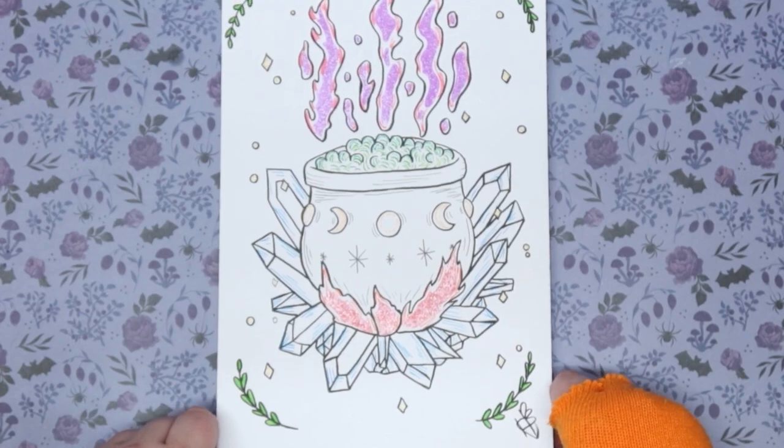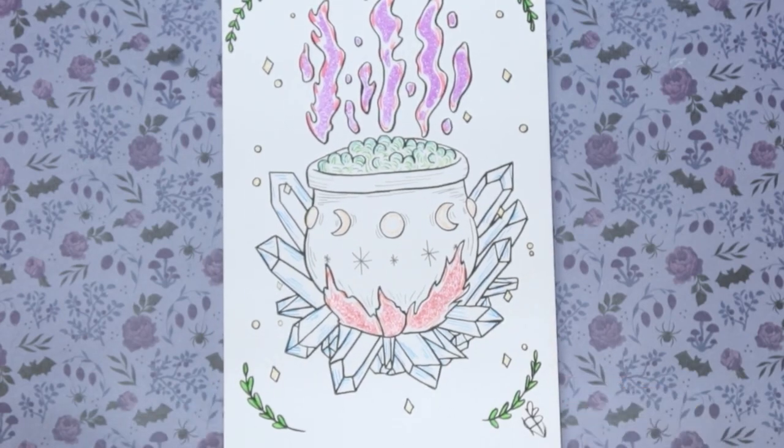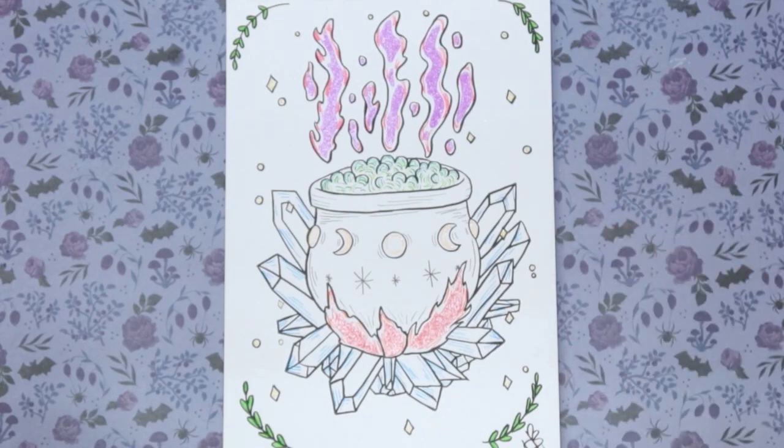I really like the design of this one, and I think I'm probably going to turn it into a coloring page right away. This is my finished prompt for fire. That is going to be it of Inktober. I had a lot of fun this year.